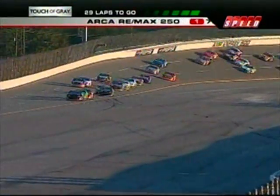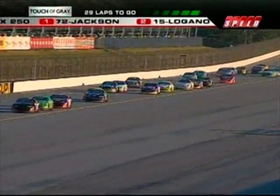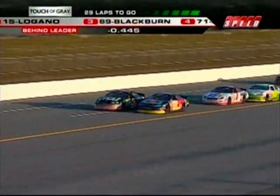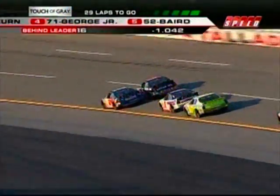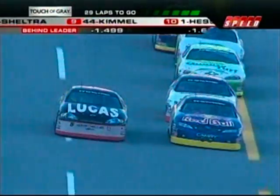There may have been some contact between Bobby Gerhart and Scott Speed on this restart, and for some reason Gerhart just kept coming down the racetrack. Again, there's Patrick Shelter pushing Tom Hessert. There they are side by side against Scott Speed, the two car on the inside, Bobby Gerhart, the Lucas Oil Chevrolet on the outside. Here comes Tom Hessert. He's going to follow Scott Speed on the inside.